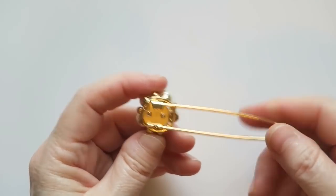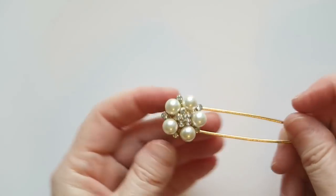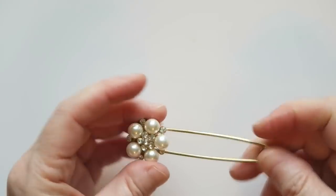So this is really cute. I'm gonna definitely sell it. I know it's not really a diaper pin, but it kind of looks like it. You gotta give me that, right?